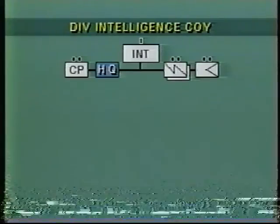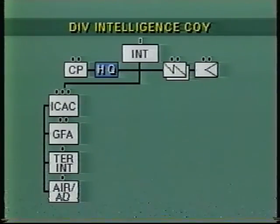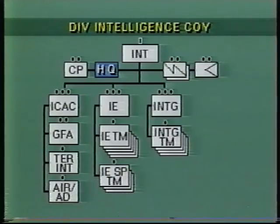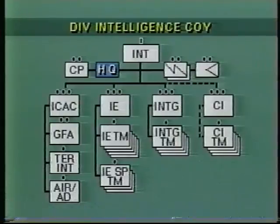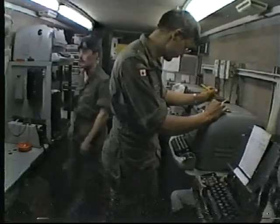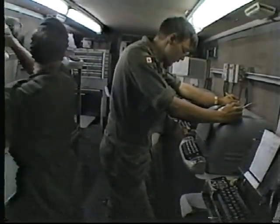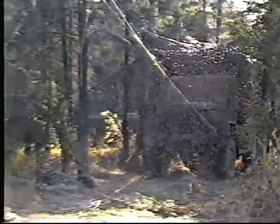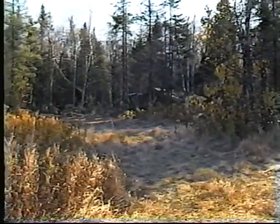It is organized into a headquarters, an intelligence collection and analysis center, an imagery exploitation platoon, an interrogation platoon, and a counterintelligence platoon. The company headquarters contains the command element, 2 signals sections, one for communications and the other for automatic data processing, a logistics section, a medical team, and a vehicle repair team. The headquarters deploys within 5 kilometers of the division main headquarters. It is self-supporting for daily maintenance and looks after its own local defense.